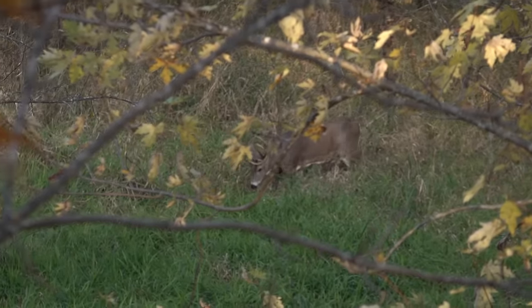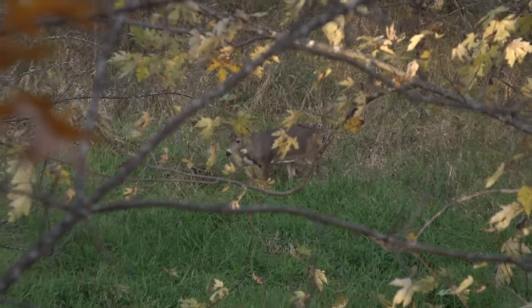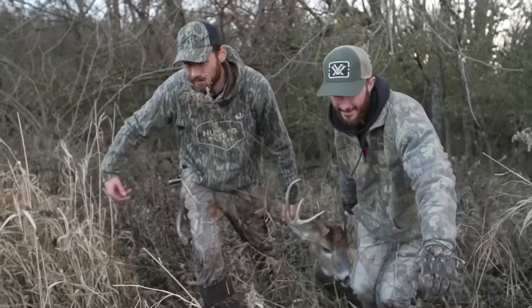Appreciate the idea. And this top 10 is going to be about tactics that we like to use on public land. Obviously, these work just as well on private land. And as you'll see, it doesn't always result in a filled tag, but they tend to create a lot of opportunities. And that's the fun thing about hunting whitetails.